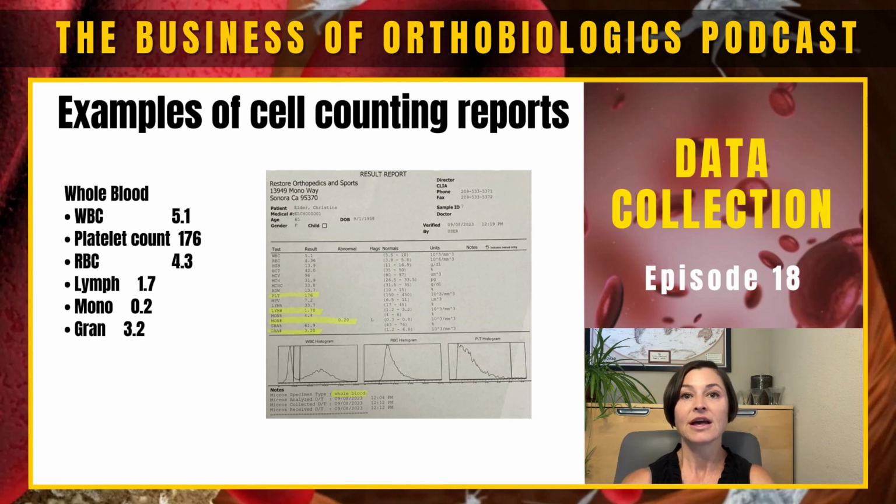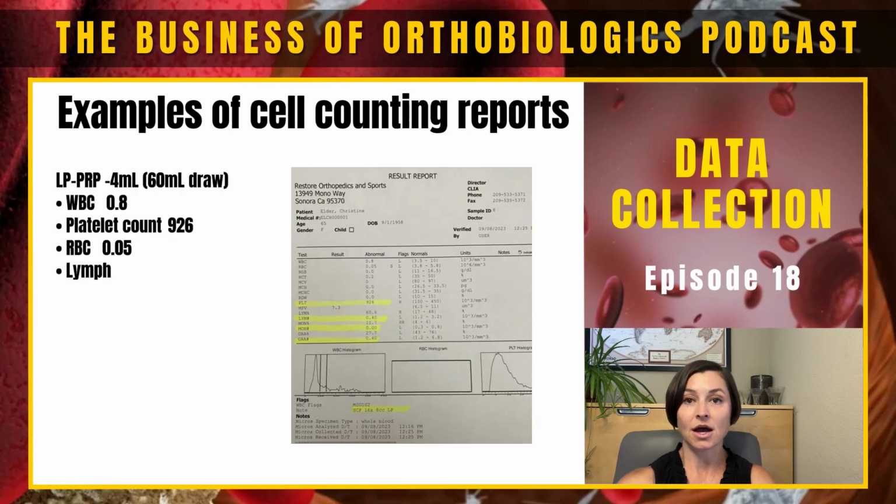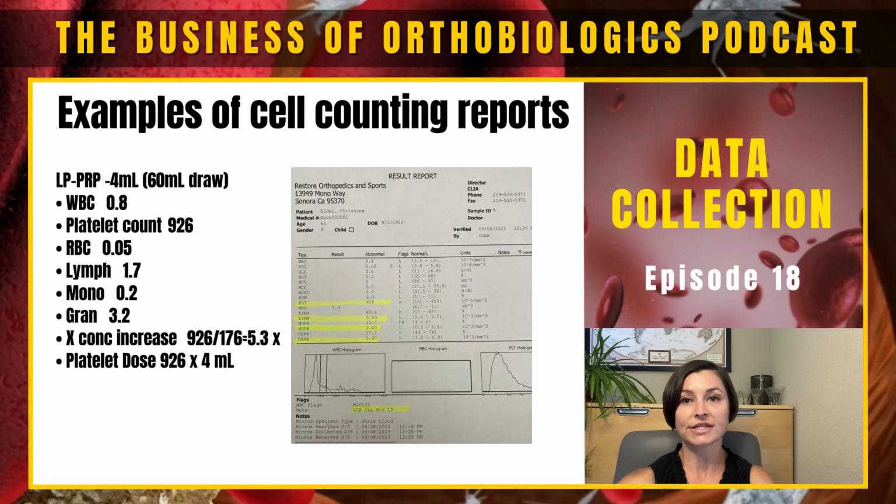RBCs 4.3, lymphocytes 1.7, monocytes at 0.2, granulocytes 3.2. So we drew 120 mLs of blood and made some leukocyte-poor PRP and some leukocyte-rich PRP. And I think this is really helpful to be able to show the difference. So each 4 ml sample had a 60 ml blood draw.